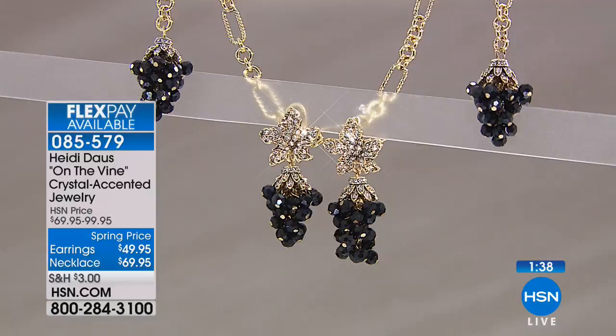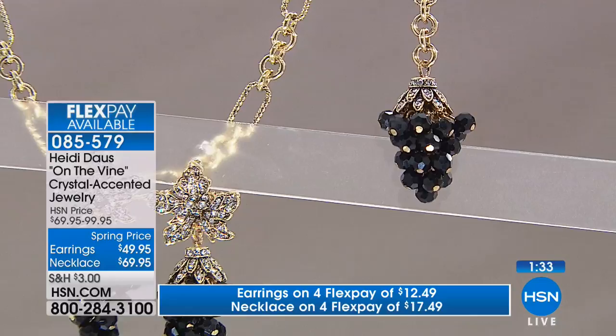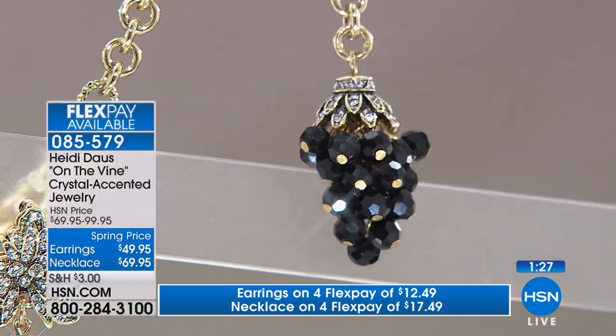And again, you can imagine the workmanship that's in each one of those bunches. I think there's like 25 different beads that go into making each cluster. And look at the pretty bead cap that represents the top of the bunch of grapes.